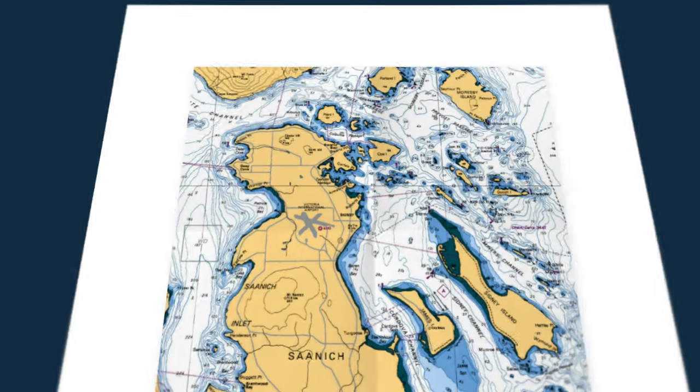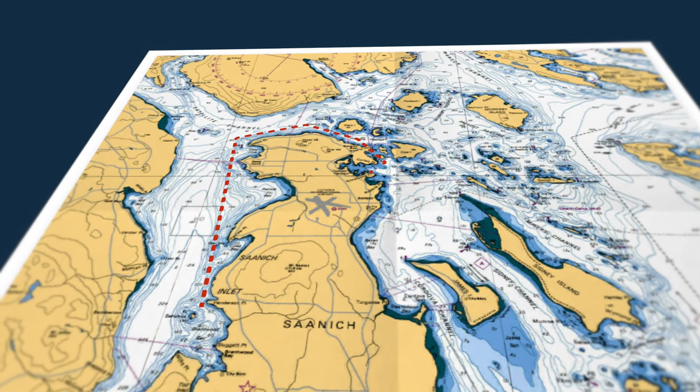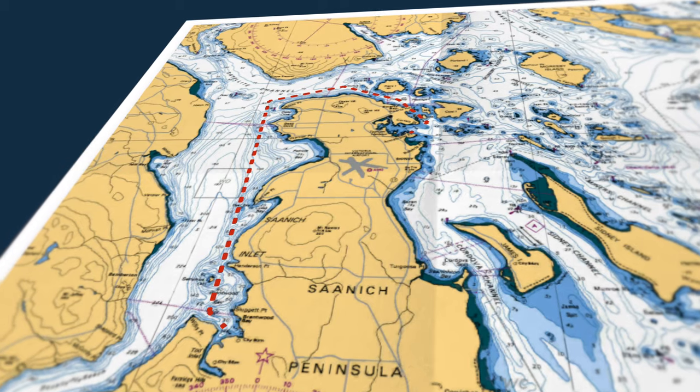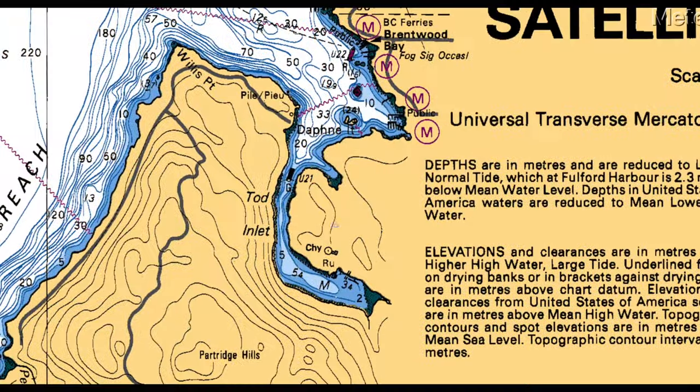So our last anchorage we're going to talk about is Todd Inlet. Todd Inlet, for us, I don't know how many miles it is, but it's about 12, 13 miles from Sidney to Todd Inlet. So for us, the speed we cruise at, it's close to about 2 hours to get there from Sidney down into Todd Inlet.